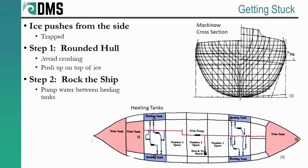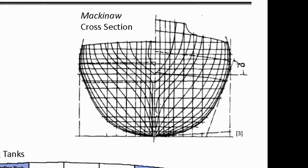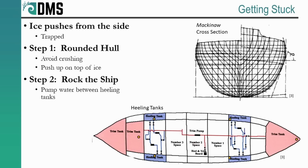Well, here you are stuck in the ice. What do you do now? First, make sure that the ice can't crush you. The figure on your screen shows a cross-section of the Mackinaw's hull. Notice there's no vertical surface on that hull. The hull was built so that every section has some angle off of vertical. If the ice pushes in from the side, that force gets redirected to push upwards on the hull. This is how icebreakers ride up on top of the ice in a survival scenario. Now, it's unlikely that the ice would completely push the icebreaker out of the water, but even to a partial degree, that's what's happening to relieve the pressure.